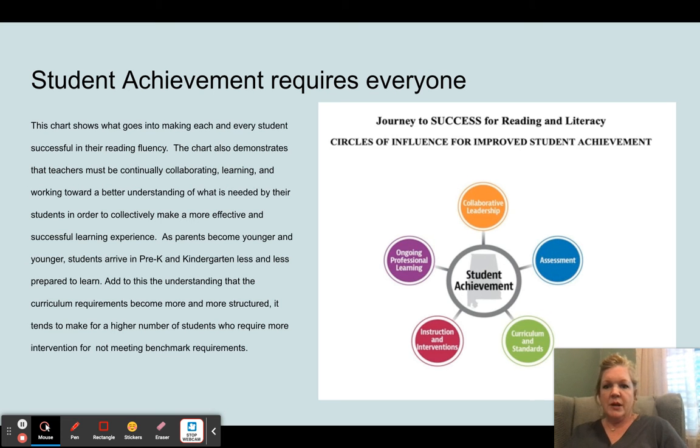So this chart shows what goes into making each and every student successful in their reading fluency. This chart also demonstrates that teachers must be continually collaborating, like I mentioned, continuing to learn, working toward a better understanding of what is needed by students. We say it all the time, you have to do what's needed for your students. Students will always change, and we have to do what meets each student. It's not a one-size-fits-all curriculum. Everything is continually changing, and we have to do what is best for those individual students.